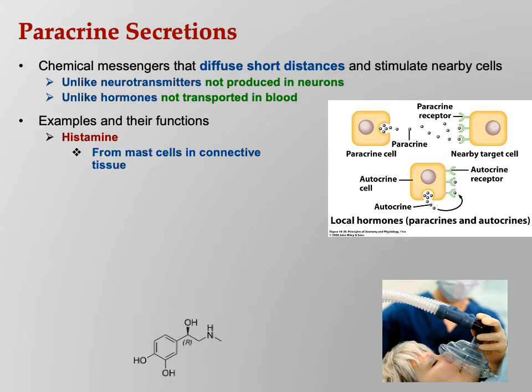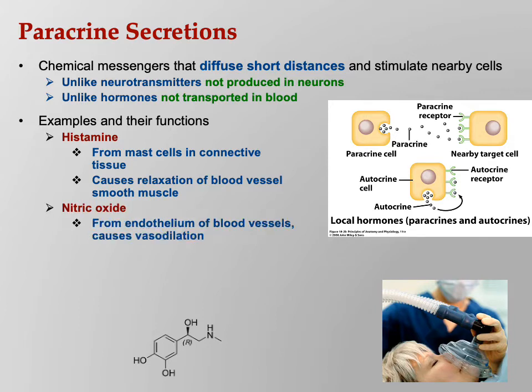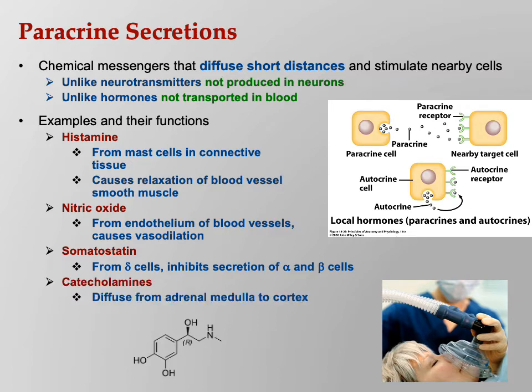A few examples. So histamine from mast cells and connective tissue. Remember, part of the immune response, histamine, when it's released, will affect nearby cells. Causes relaxation of blood vessel smooth muscle, causes vasodilation. Nitric oxide, a gas from the endothelium of blood vessels, causes vasodilation. Somatostatin within the pancreatic islets. Okay, so delta cells secrete somatostatin. It travels to nearby alpha and beta cells and inhibits the release of insulin and glucagon.